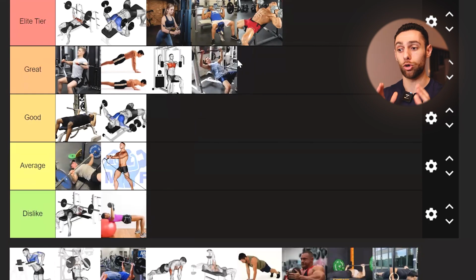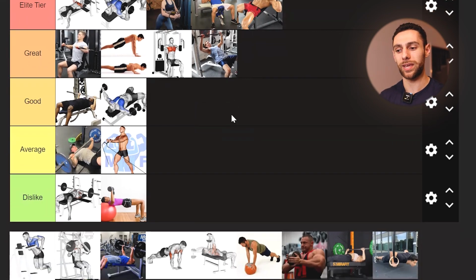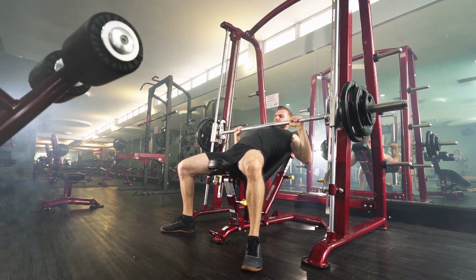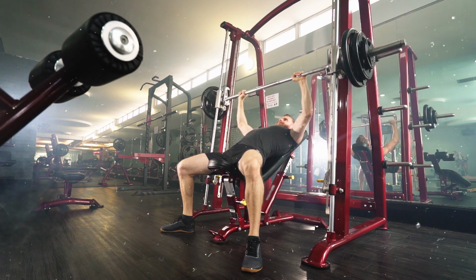I'm gonna put that in the great tier, which is one tier higher than I put the flat Smith machine press. So I much more prefer the Smith machine for incline movements compared to flat pressing movements, obviously for that reason. I can't even exactly tell you why that is, but I think it's just a little bit more comfortable to get into an incline pressing movement when it comes to the Smith machine.